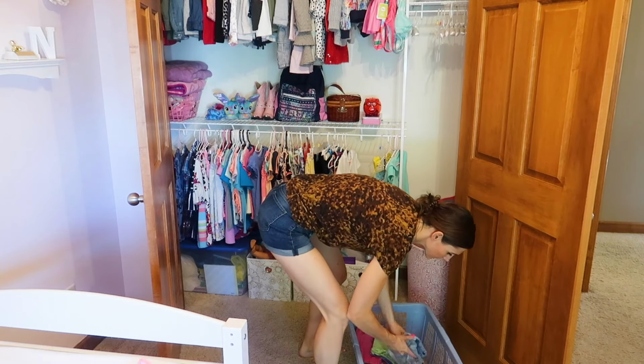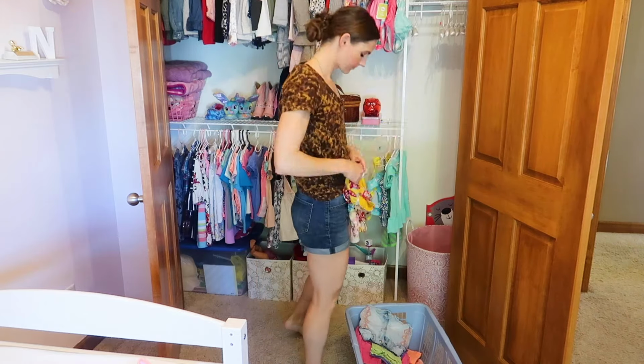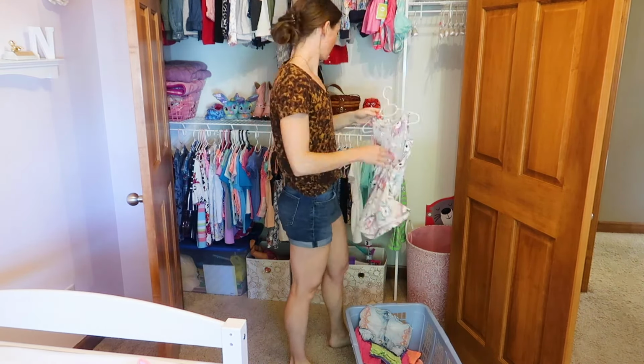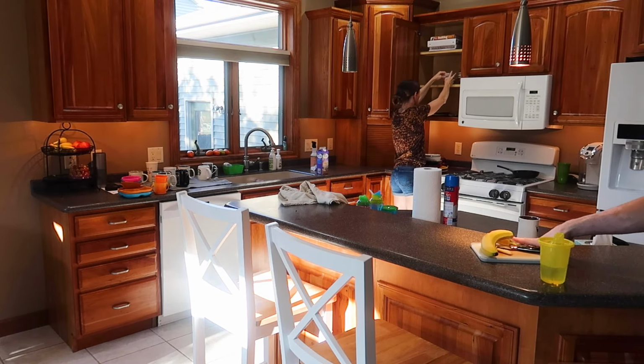Now we're just heading into my daughter's room to put a few things away. We're also gonna head back into the kitchen after this and then back into my daughter's room. I kind of was bouncing around a little bit today here like a ping pong ball. All right, see, back in the kitchen.